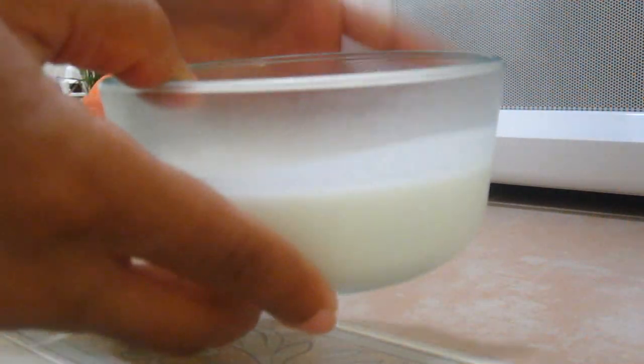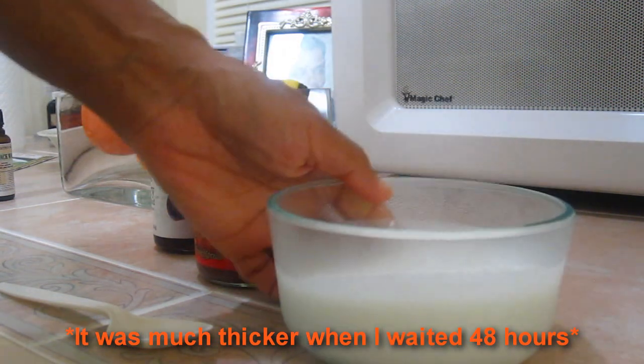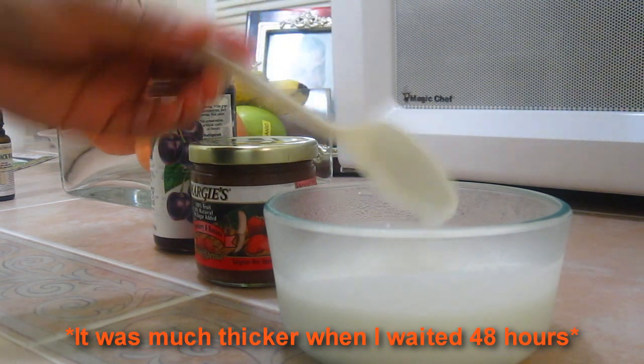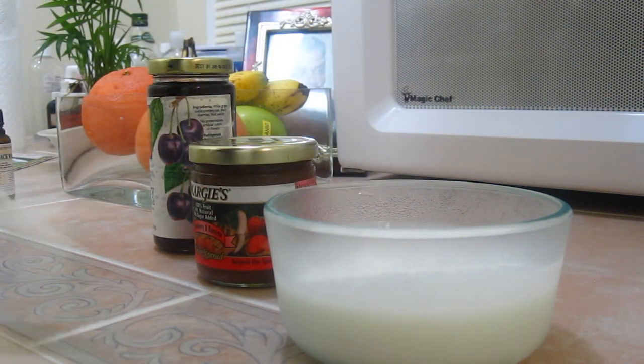Put the top on, close it up, set it aside, and you're on your way to making more kefir or yogurt. And we're back. And look how nice and thick and rich that is. And as I said before, the B vitamins increase the longer that it is allowed to ferment.